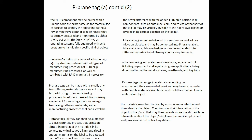Carrying on, the second page: the RFID component may be paired with a unique code, the exact same as the material tag code used to identify the object inside the X-ray or millimeter wave scanner. That code may be stored and monitored by the operating system using the headsets, plus the operating system is fully equipped with a GPS program to handle this specific kind of object. So that implies to me the object is something that moves about. I still think it's a person.